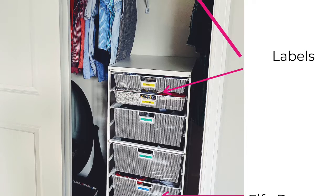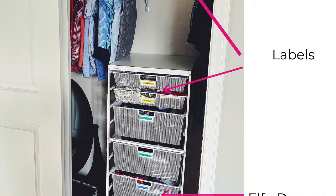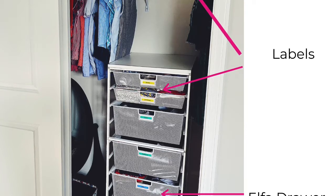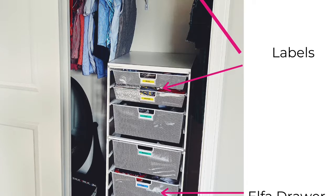And then the last thing we did was add some colored labels, because you can see there was a little bit more white in here, and just to break it up a little bit by adding some colored labels.